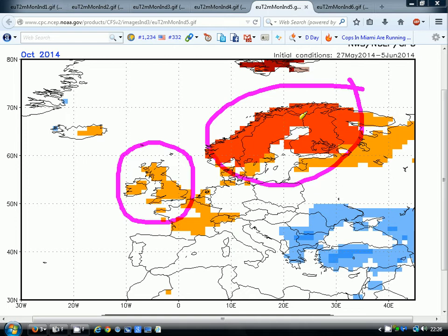It depends exactly where that high pressure is sitting. That's what's critical about high pressure from October.